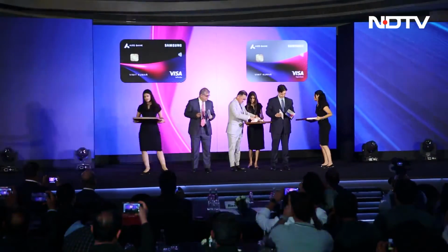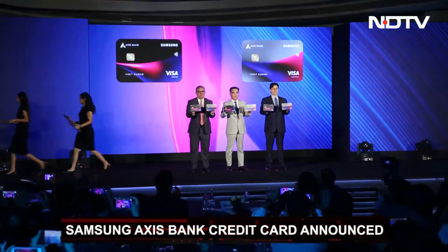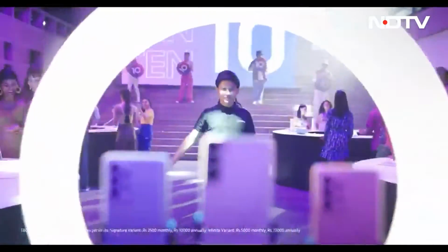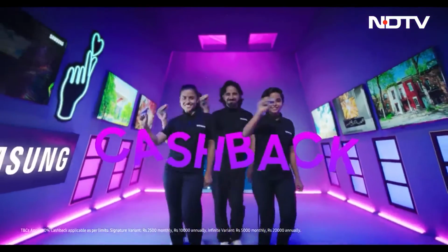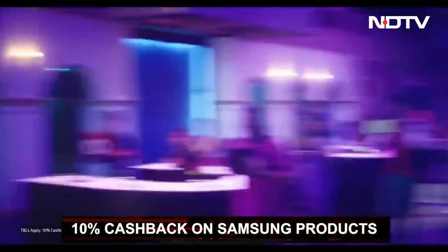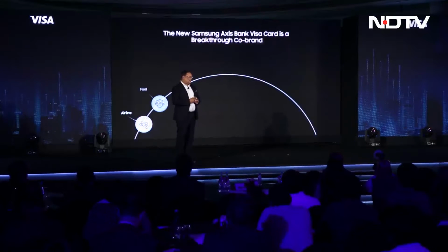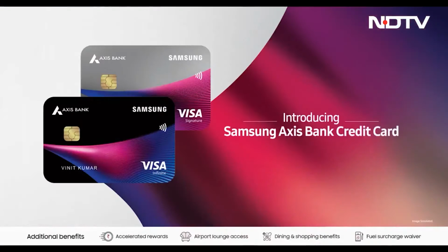Samsung India and Axis Bank have collaborated to launch the Samsung Axis Bank credit card, which is powered by Visa. Customers will be rewarded every time they purchase products and services such as smartphones, tablets, laptops, televisions, refrigerators, etc. It also offers 10% cashback on Samsung products and services that are offered online or through offline modes. Quite a significant move for Samsung India to partner with Axis Bank and present a strong proposition. Will it be well received? Well, we'll have to wait and watch.